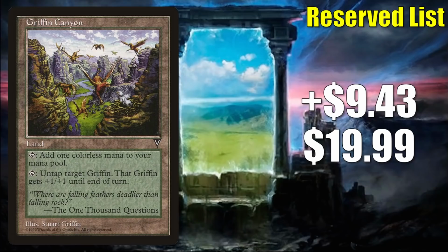Like I mentioned earlier, we saw in the Kaldheim previews there's a number of shapeshifters with Changeling coming out. That could be part of the reason this card is moving up right now. It's also a reserve list card that did have a pretty cheap price point a couple weeks ago. Since then, it has been moving up. So this could have been a targeted buyout, or it could have dried up naturally in the market over the last couple weeks.